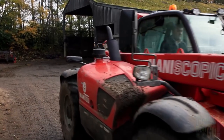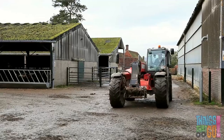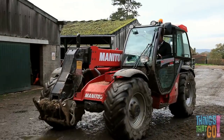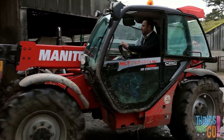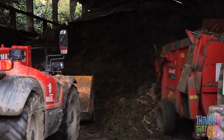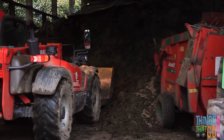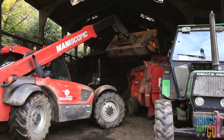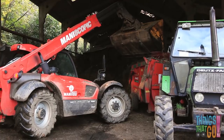Would you like to see how the farmer feeds a whole shed of cows? I would too. Here comes the farmer, Carl. Carl is driving a large forklift with a telescopic arm. He attaches the shovel and begins scooping up the silage. Then he drops it into the red feeder.